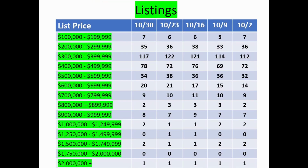Here we take a look at all of the listings broken down by price segment, and you can see how many homes were for sale in each price segment by week. This week, in the most active price segment, the $300,000 to $500,000 range, there are 195 homes for sale.